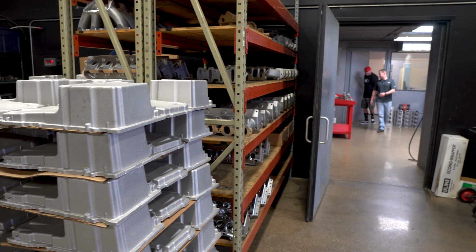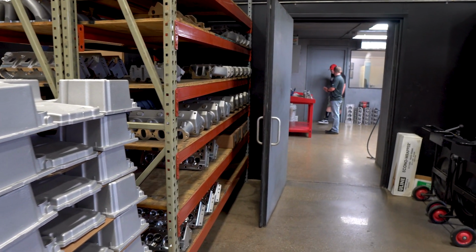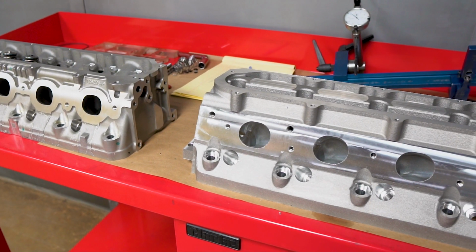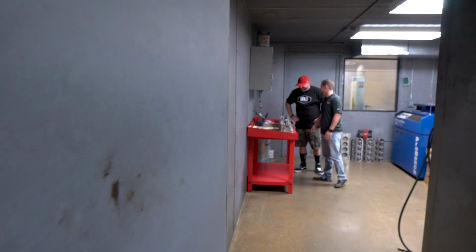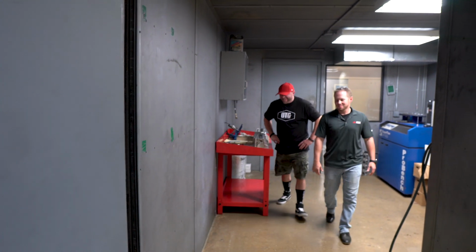Okay, so what we've got here, Jay, is our LT casting. We're doing a lot of really cool stuff with the new castings. Probably ought to blur this out. A little top secret for now. Let's go out into the manufacturing facility.